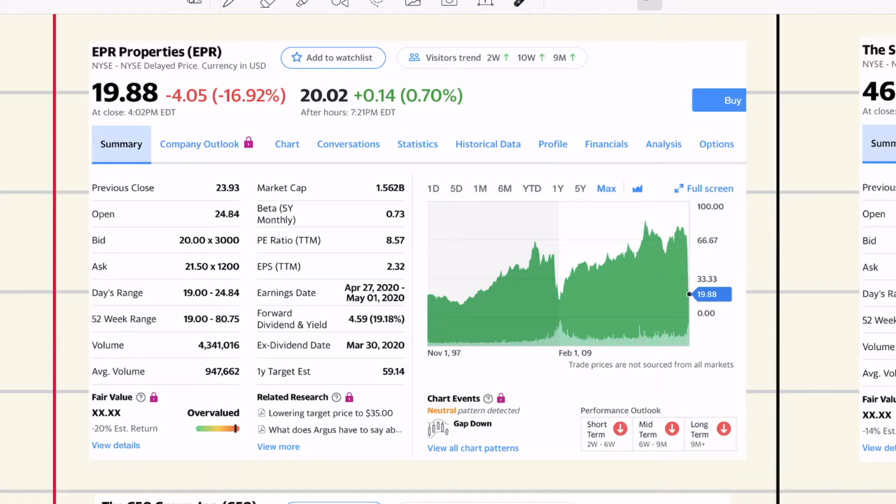I think I hold about 100 shares of this company in my trading and in my Roth IRA account. So I'm going to be following up on this one and most likely swing trading it and consistently dollar cost averaging on some of these.